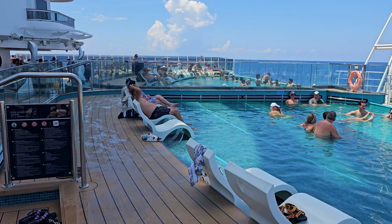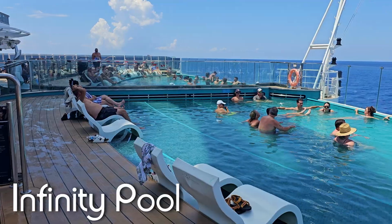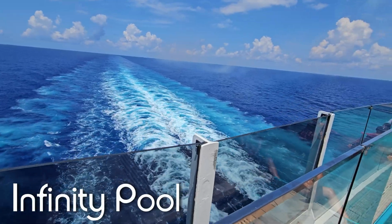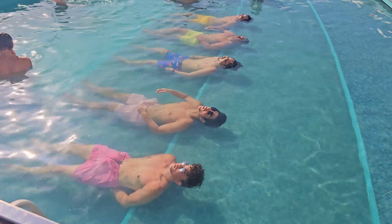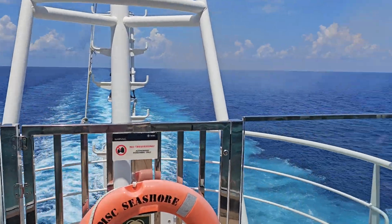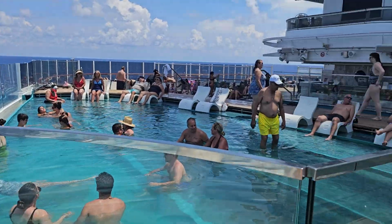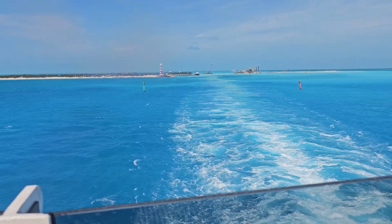Next is my personal favorite spot on the ship, the adults-only infinity pool. This is a beautiful spot to spend time in, and this area really isn't meant for swimming, but rather relaxing while enjoying the breeze and the view of the wake at the back of the ship. When your ship leaves a port of call, make it a point to be here, because you get a beautiful view of you departing into the open ocean.